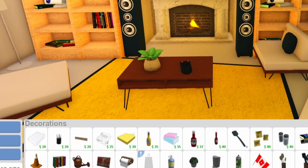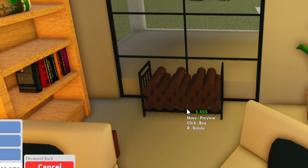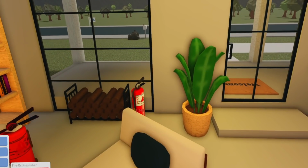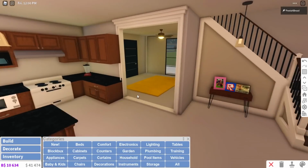Firewood, firewood. Gonna put some firewood. Decorative firewood for my fireplace. I'll put out this window. Fire extinguisher, just in case something catches on fire. Which it won't, because I'm a totally safe homeowner, you know?